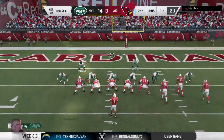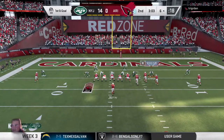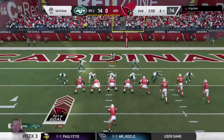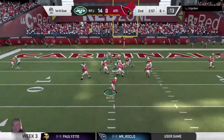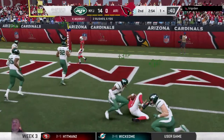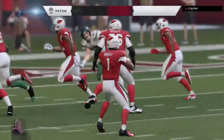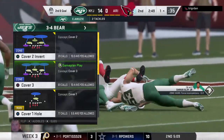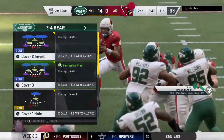The Cardinals into the red zone for the first time. They've got a 1st and goal to go at the 7. It'll be a pickup of 5 on the keeper. It's 2nd down. Some good, strong running right there. Some power and some explosiveness just about got him into the end zone.